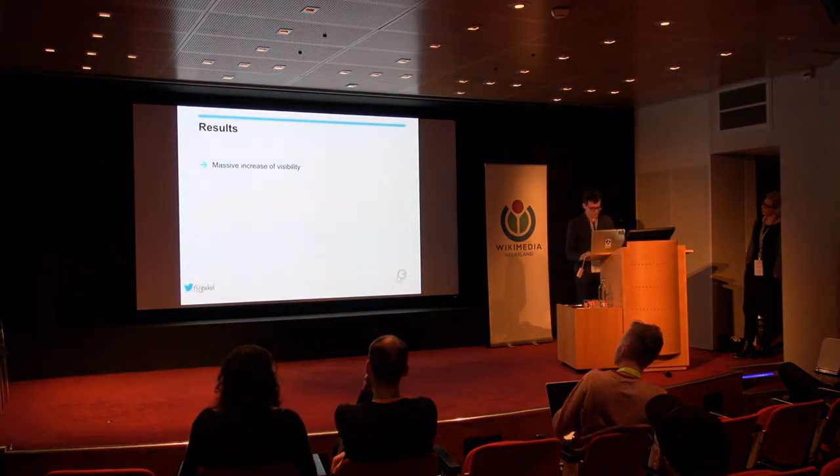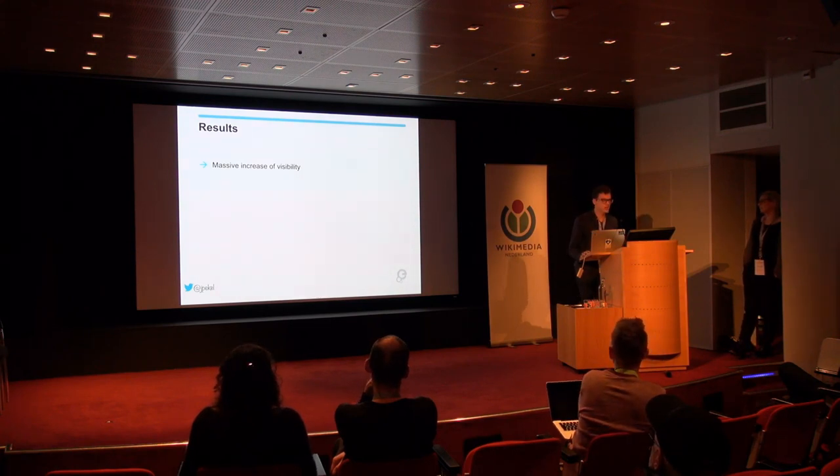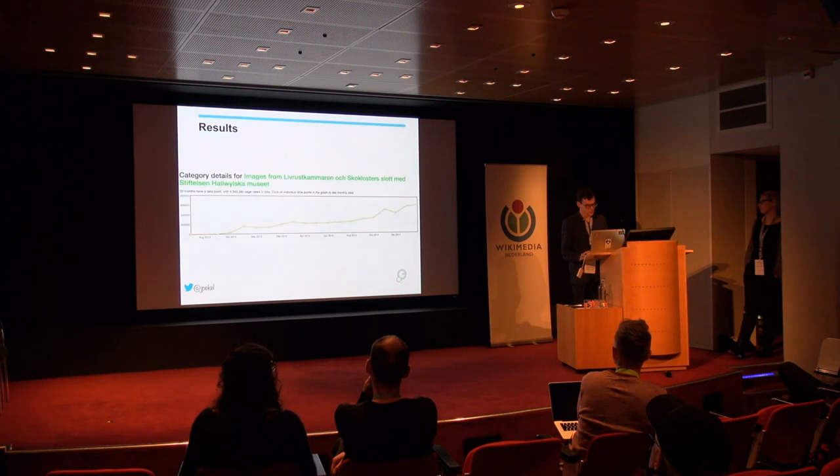So the results, like every project we've heard today, I guess, a massive increase of visibility. This is a screenshot from this Baglama tool that was already shown. You see two kind of spikes. One is November 2013, and the other one is November 2014.